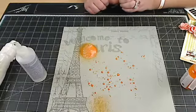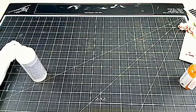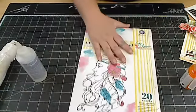Can you show the new stamps again? Yeah, let me show you the new stamps again. Now we also have watercolor paper pad coming out.